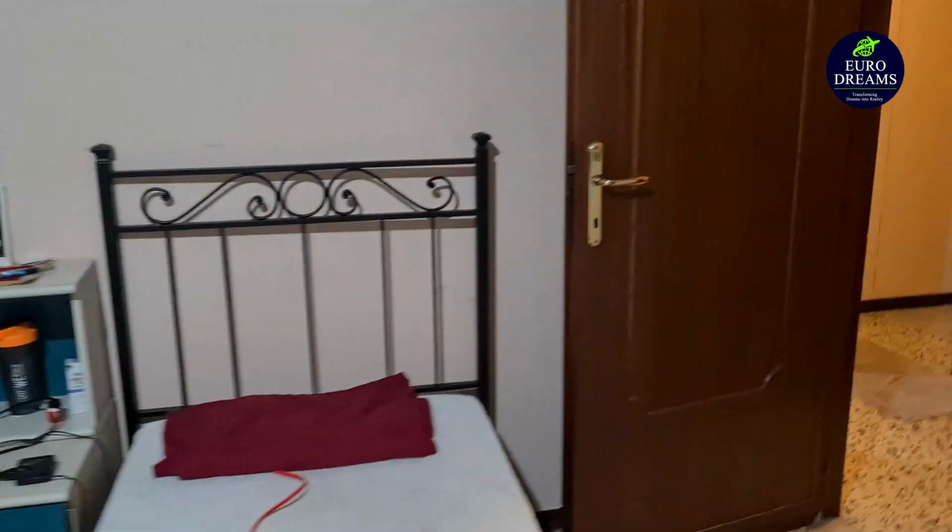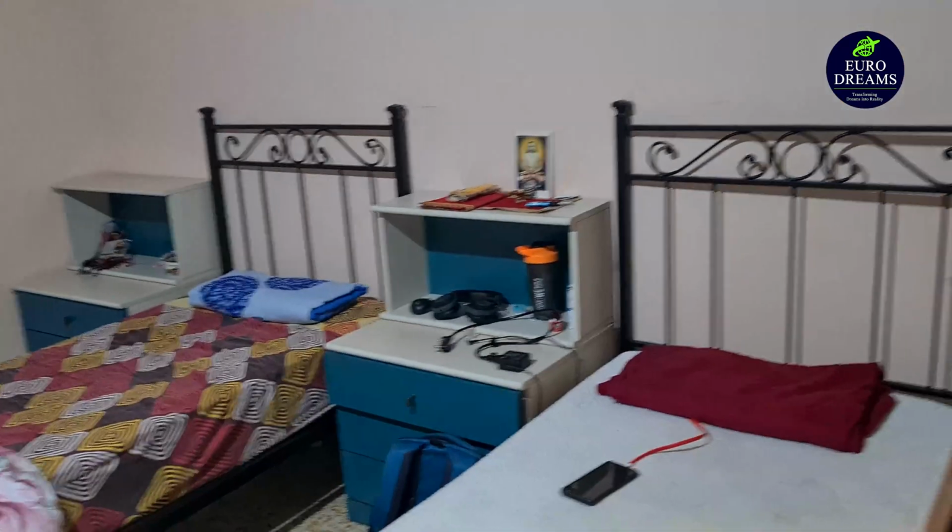So guys, this place is for two people. This apartment is for two people, but you can get an apartment for more people depending upon which city you are or how many friends you have with you. We are 6 people in a room where I am living. So yeah, there are different apartments with different people. But yeah, it is quite good.